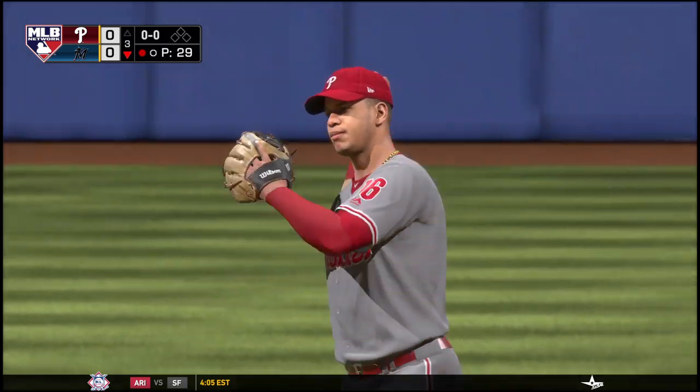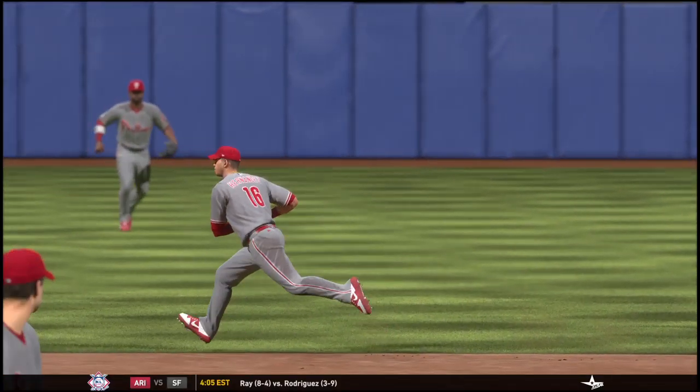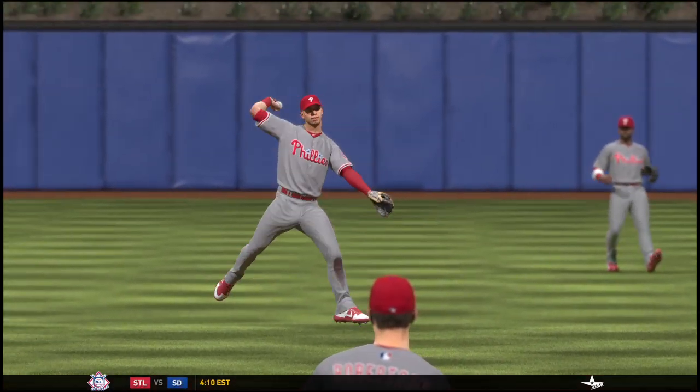And this is not an easy play when you have to range to your right. He really didn't have a chance to get his feet set, so this is all arm. Nicely done.